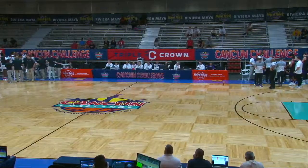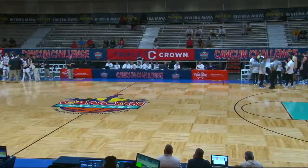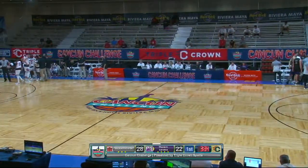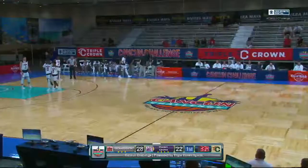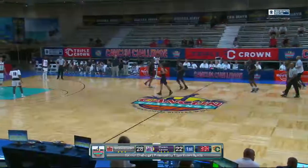Welcome back to the Hard Rock Hotel, Riviera Maya. Mike Parrish, Jacksonville State Hoops here, 28-22. Good guys by six. Catamounts, 9-19 from the field, just under 50%. Jacksonville State, 14 of 25 at 56%. And they've out-rebounded Jacksonville State 13-9 so far in the first half, have the Catamounts.